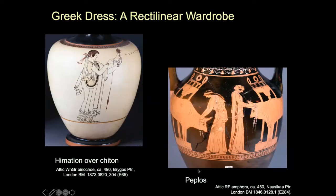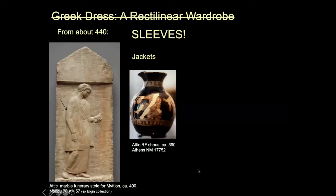But suddenly, garments with actual tailored sleeves start to appear, making a radical departure from traditional Greek dress. This marble funerary stele for Mytion shows a figure gazing at the bird she holds. Over top her chiton, she wears a sleeved open jacket. At her wrists, the sleeve's edge is clearly visible.